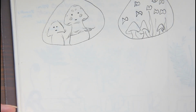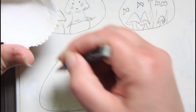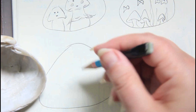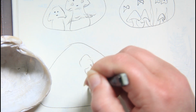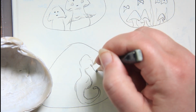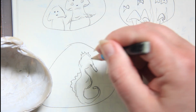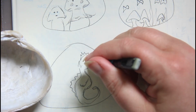I think if I did this, it would have to be for one of the bigger seashells. He's pretty big. Like a seahorse here. A seahorse.